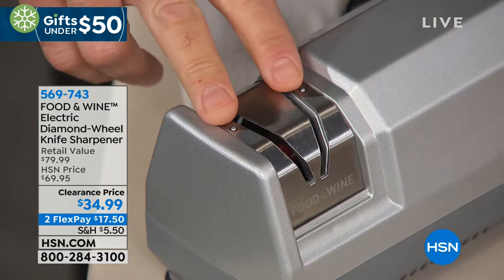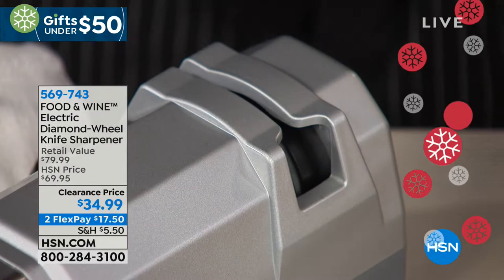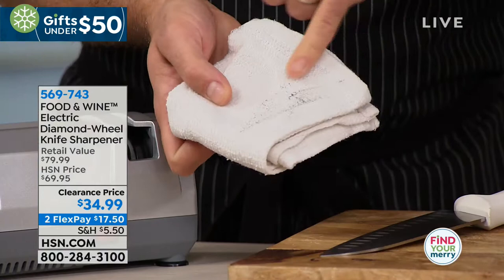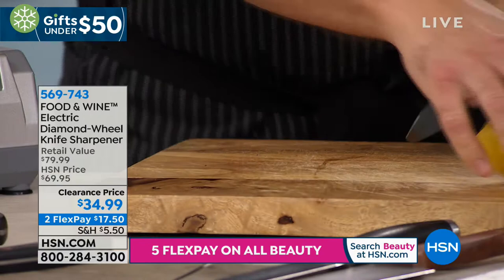And then you're going to hone it on this side with the ceramic wheel. This is going to act like a sharpening steel that you typically have in your block. What that's going to do, that you can see on this white rag, is it takes all these burrs off of your knife, and it's going to sharpen your knife. So here's what I think is genius about it as well, is that it's numbered for you. So you don't have to memorize it or feel that you're not going to be able to do it.